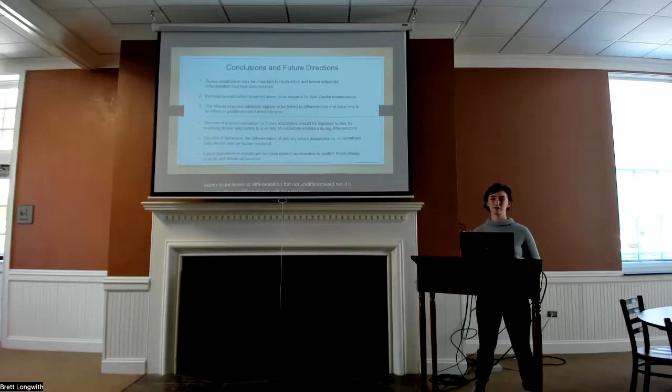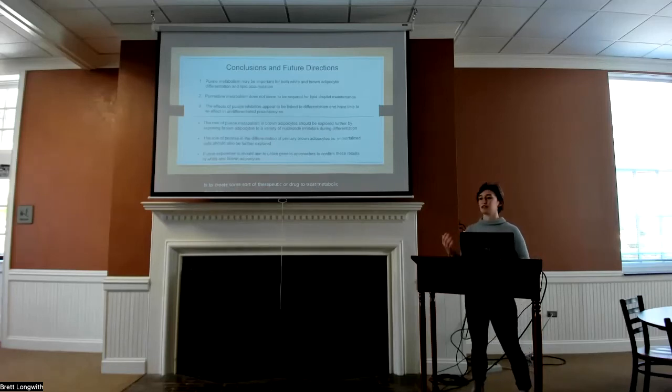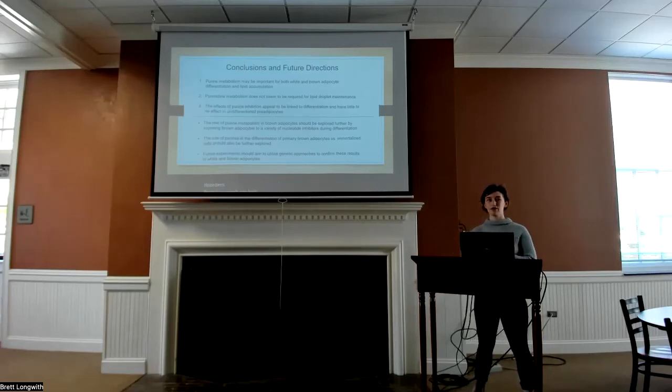How does this connect to the goal? The long-term goal of the lab is to create some sort of therapeutic or drug. So this research can help give us a starting point to figure out how do we stop the growth of adipocytes, how do we stop hypertrophy, how do we promote all of that.